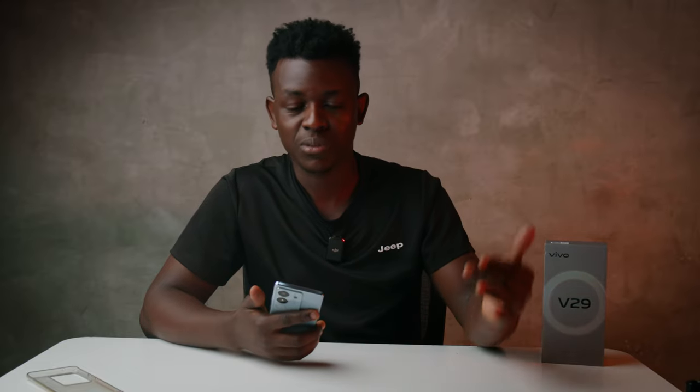When you're going inside, first of all, I'm gonna talk about the processor. This is the Snapdragon 778 5G processor. It's a 5G processor, yes, the device is 5G capable. And thanks to guys like Safaricom, Airtel for bringing out 5G to the Kenyan market. We're waiting for maybe fiber. I know they're testing their 5G network, so we'll talk about that later on another episode.